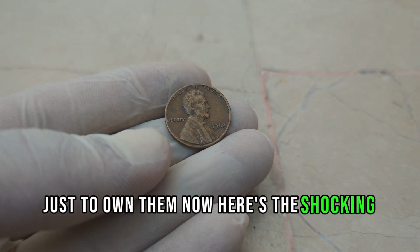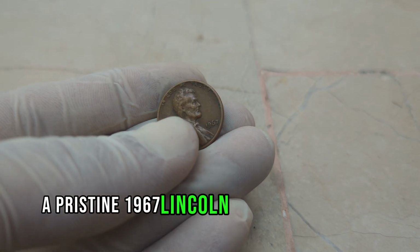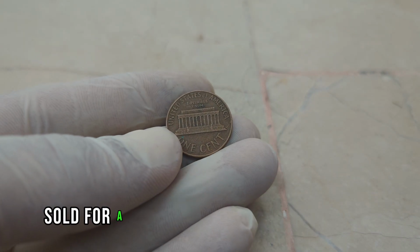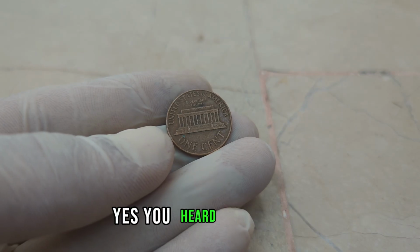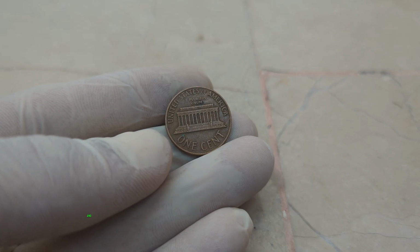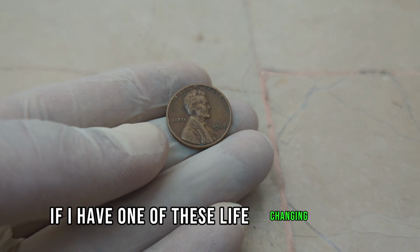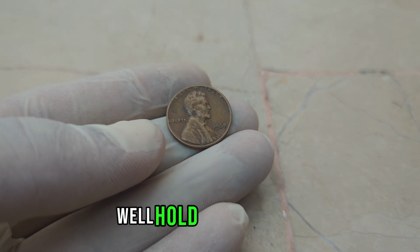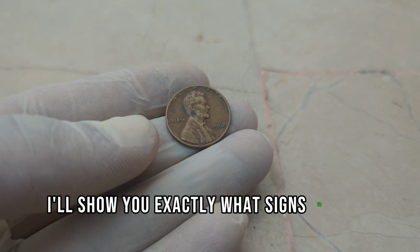Now here's the shocking part. In recent years, a pristine 1967 Lincoln penny with no mint mark sold for a staggering $967,000 at auction. Yes, you heard that right. One penny. Nearly $1 million. And I know what you're wondering. How can I tell if I have one of these life-changing coins? Well, hold that thought, because in a moment, I'll show you exactly what signs to look for.